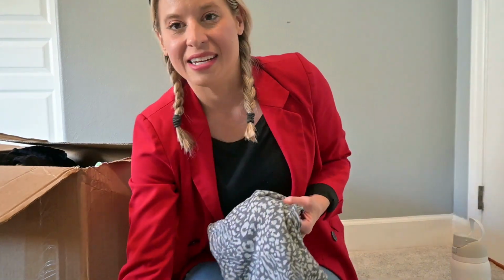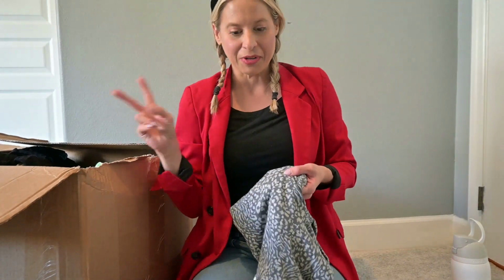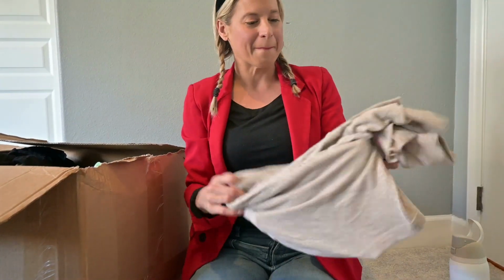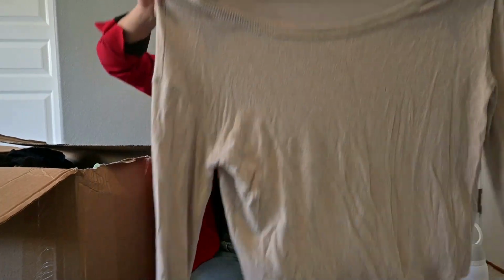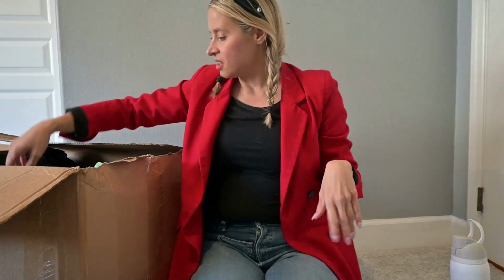But that is, so I have my Google Lens pile. I might as well just say, like, my research pile. So this is going in that research pile. This is Me to We sweater going in the research pile. I don't feel like it's all that much, but you never know.